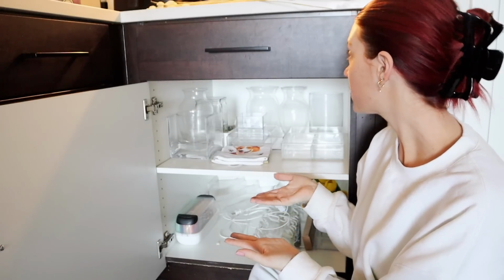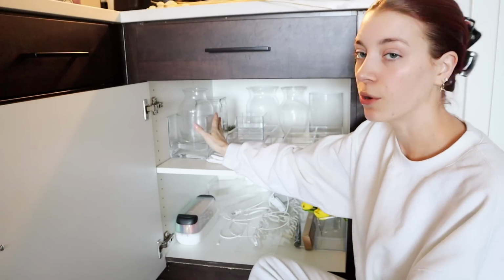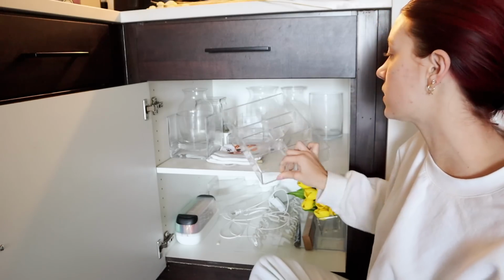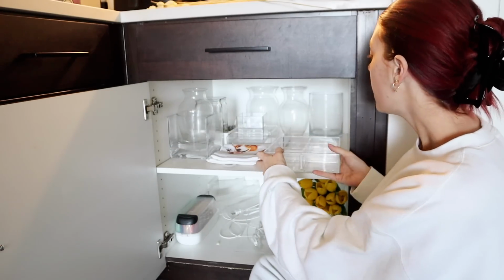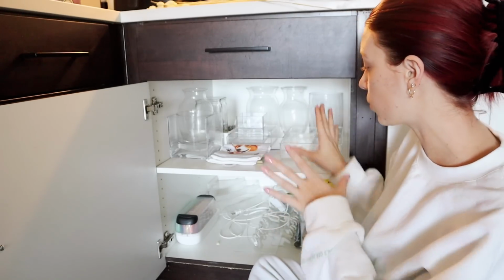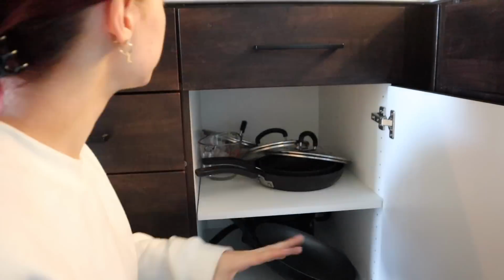Look how much better that looks. There's a few things that I'm gonna take out of here, so I condensed a lot of the vases into each other, and then I have all these glass or plastic little containers that I want to keep. Obviously they're not in use right now, but I could use them in the future, so I'm just gonna store all of them in here.